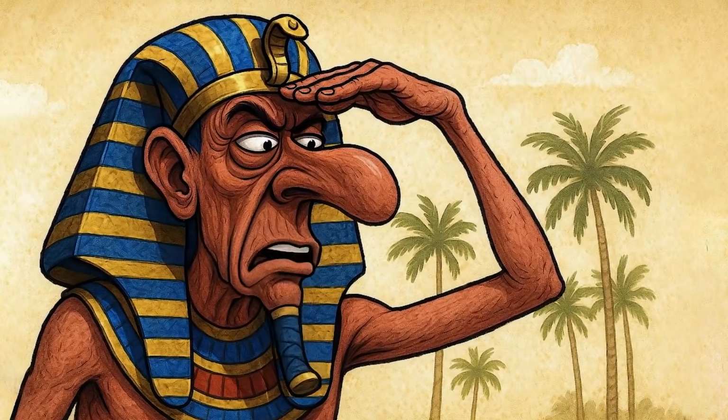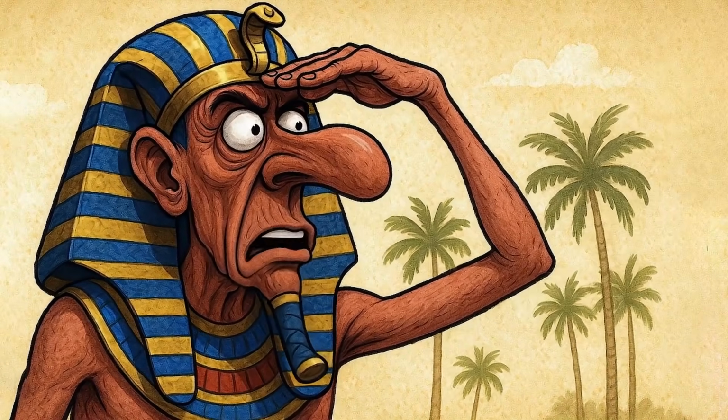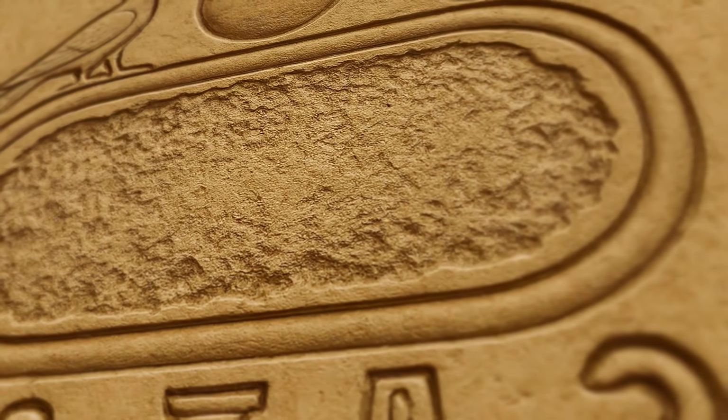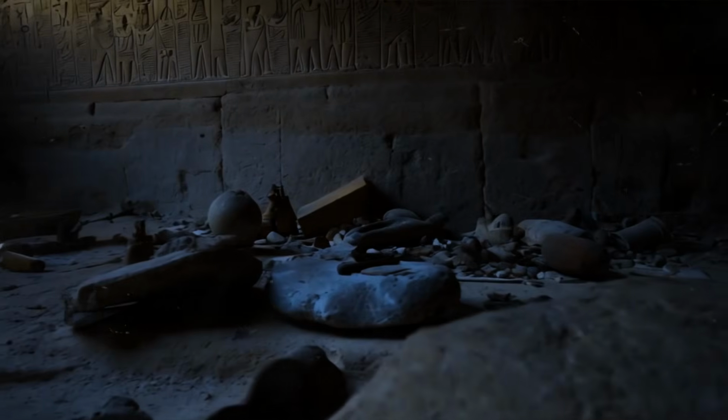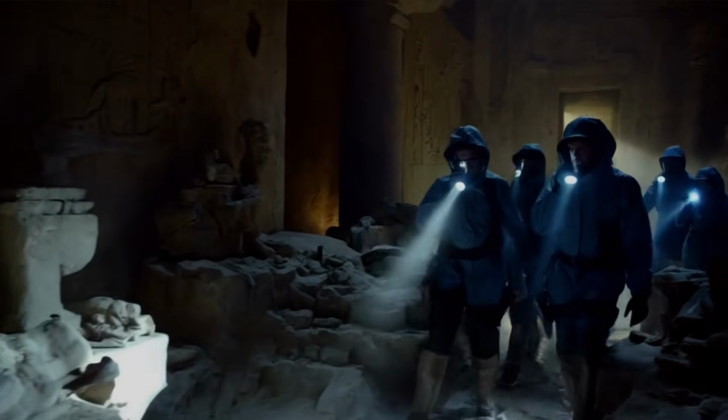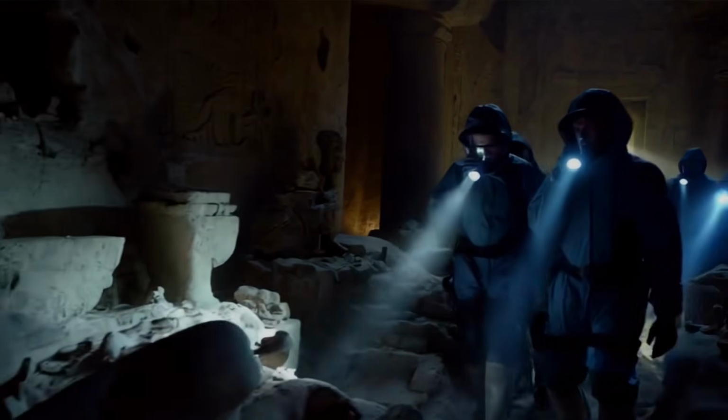Whoever he was, he wanted to be remembered alongside the greats. Which is ironic, because it seems that history tried erasing him. Perhaps additional findings alongside his tomb could tell us more. Yes, there's more, and it's actually pretty cool.